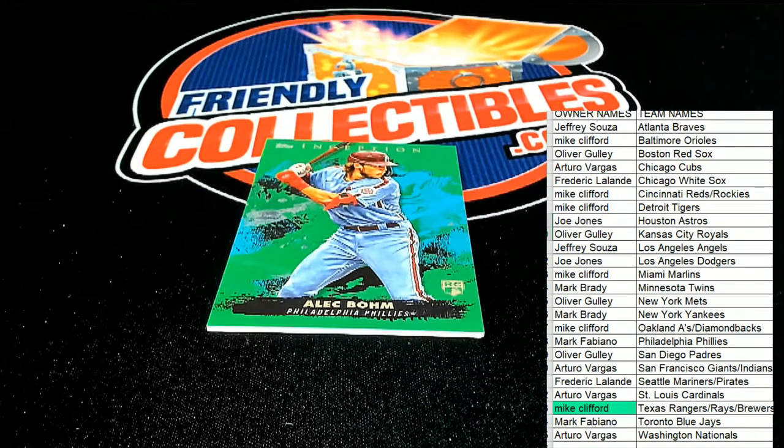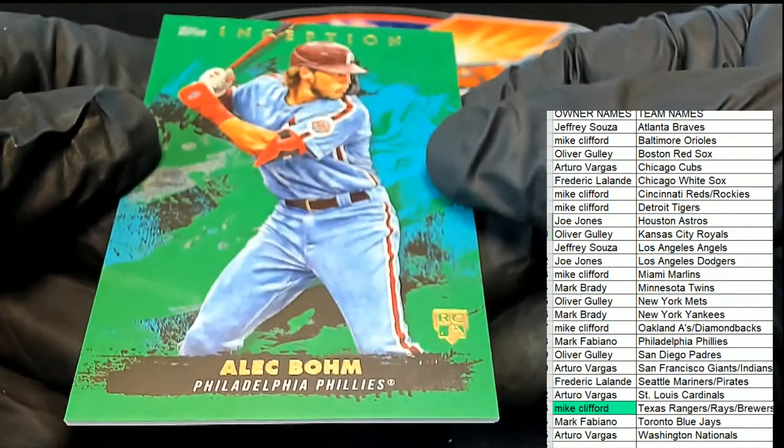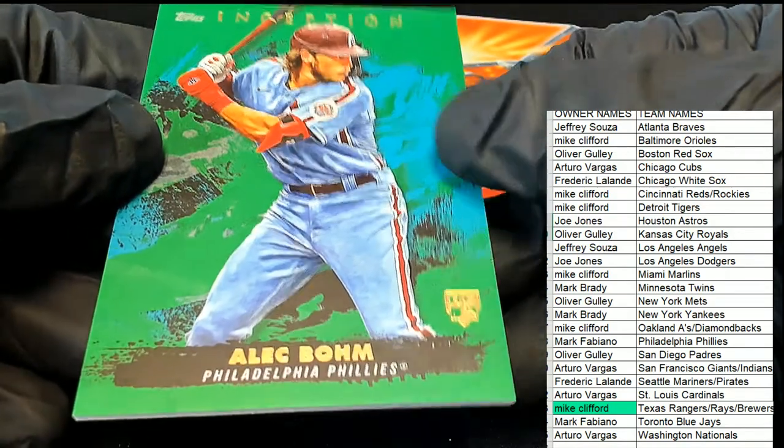Oh, there's another great rookie card there for Mark F. That's a good one there too. Mark F, congratulations.